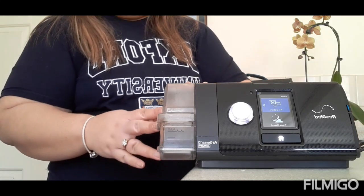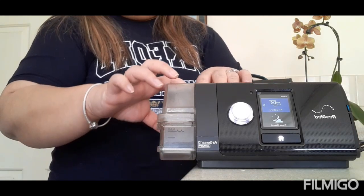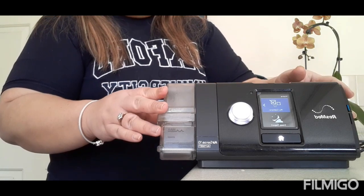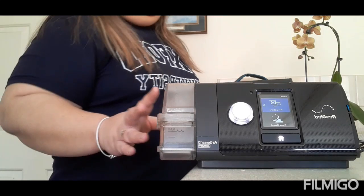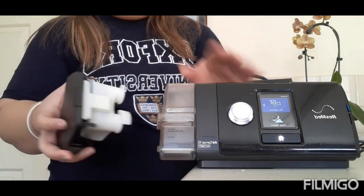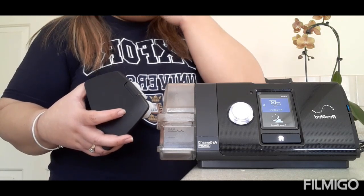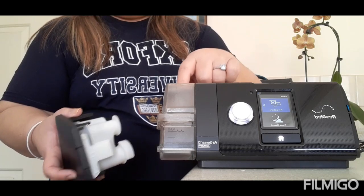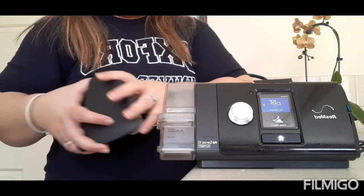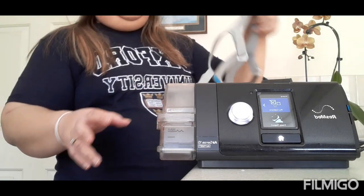right? Humidifier is good, especially with people like myself, because I was complaining before when I used my machine. I used the normal one, which is this one, which is only air. I was having a problem when I woke up in the morning. I always had a dry throat. So what they gave me is the humidifier, which is this one. So that's why I have that. So anyway, that's the machine now.